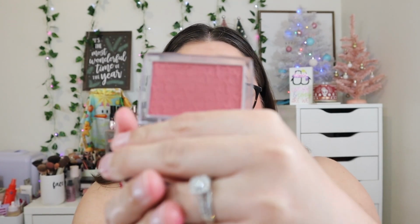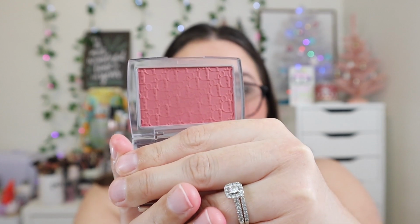The next blush was another blush that came out this year, and I seriously love it so much, and it is the Dior Rosy Glow blush in the shade Rosewood. I love this. I was so impressed with this formula. This was the first Dior blush I had ever tried. I don't think I had ever tried anything from Dior before. This was my first Dior product, and this formula is so nice.